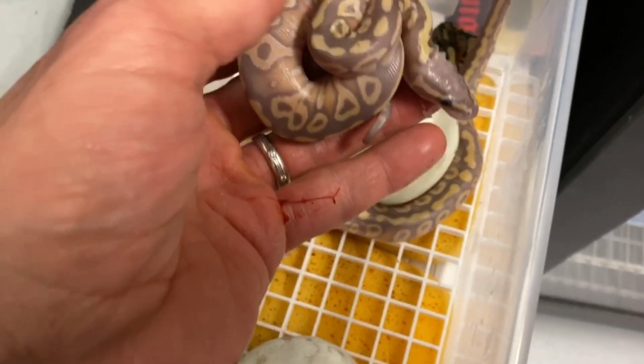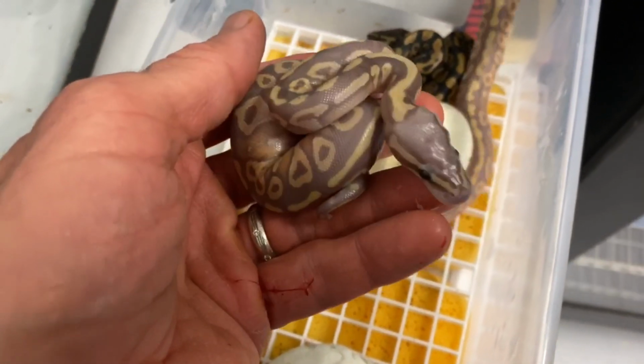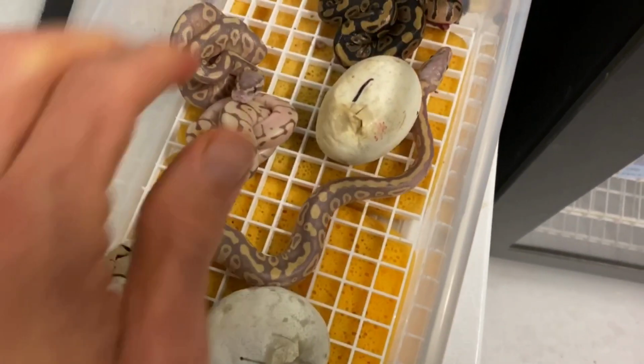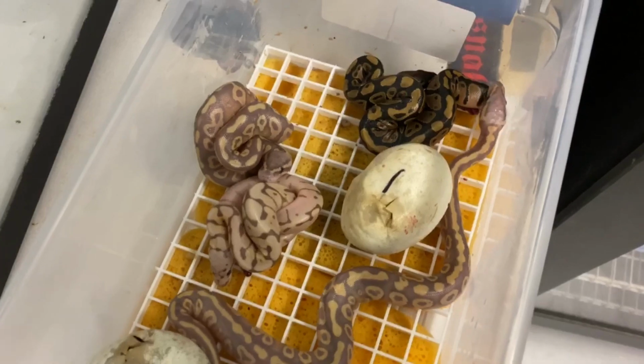Look at this little boy. Whoa, we have a runaway already. The guy's 1 day old, he's running away already. Running away from home. Anyway, we'll check this out.